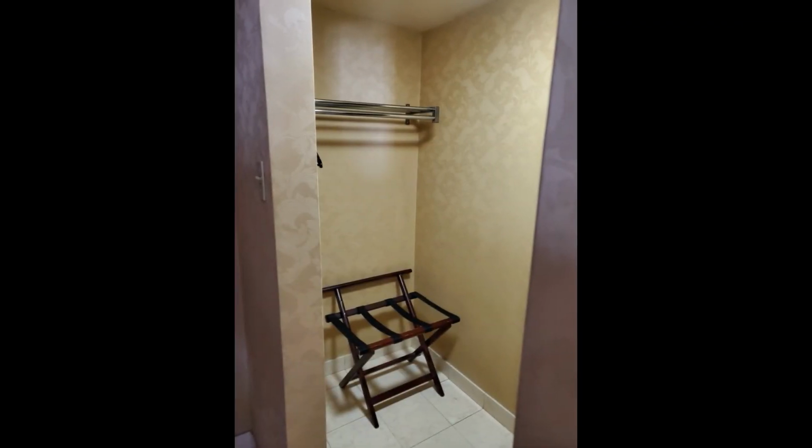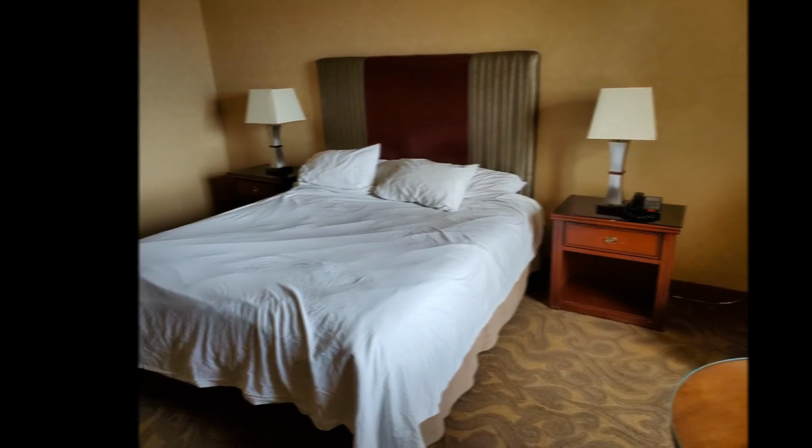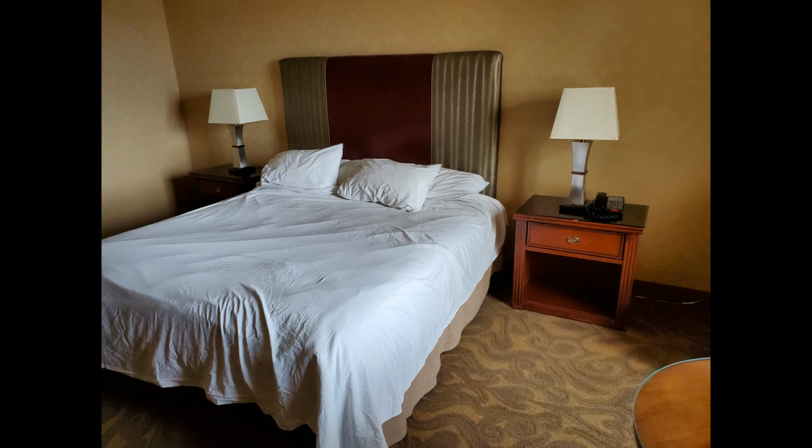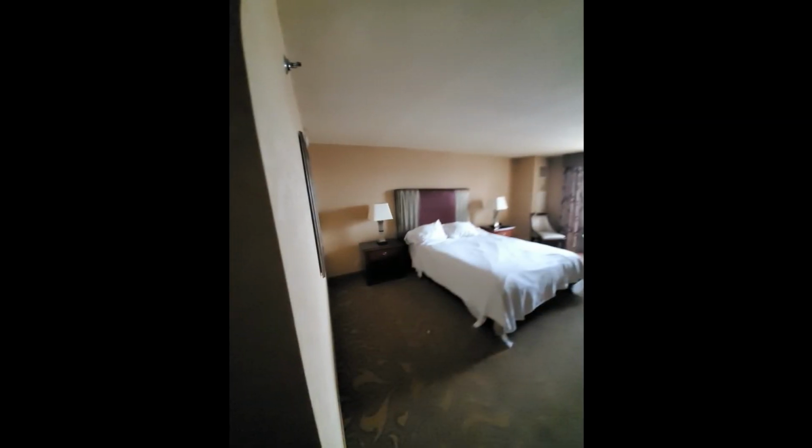Another big thing we found in the rooms is a lack of outlets. These rooms were dated. You could completely tell. There were about 3 or 4 different outlets in the room spread across. We wanted to plug our phones in on our nightstand, and we had to try and stretch and move the nightstand over to make the phone fit where the outlets were in the corners. So that was definitely a downside. The other thing you could tell on how this was a dated room, there was no temperature control.